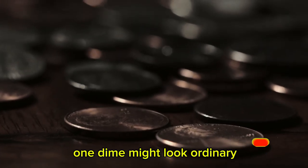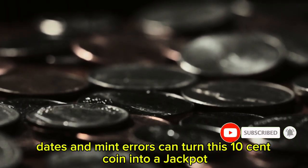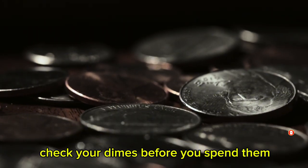One dime might look ordinary, but rare dates and mint errors can turn this 10-cent coin into a jackpot. Check your dimes before you spend them.